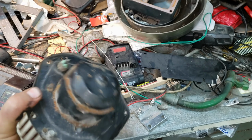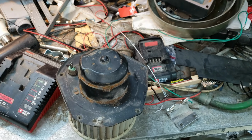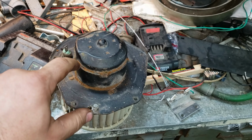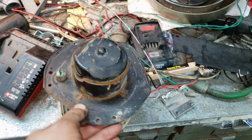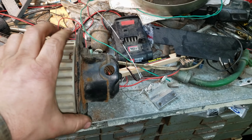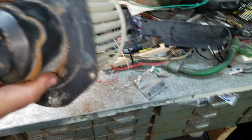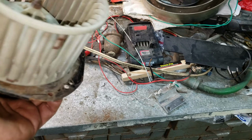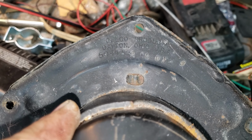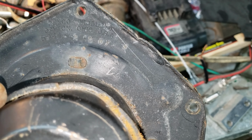You know, what we always used to do is drill a hole in here and dribble oil in there, and you could limp it along for maybe a year, but why? They're like $30, brand new, at the parts store. It's a Murray brand, which is pretty decent. It's not AC Delco, but they're pretty easy to change. Is that a date code on there? Well, it's Delco, so probably original.